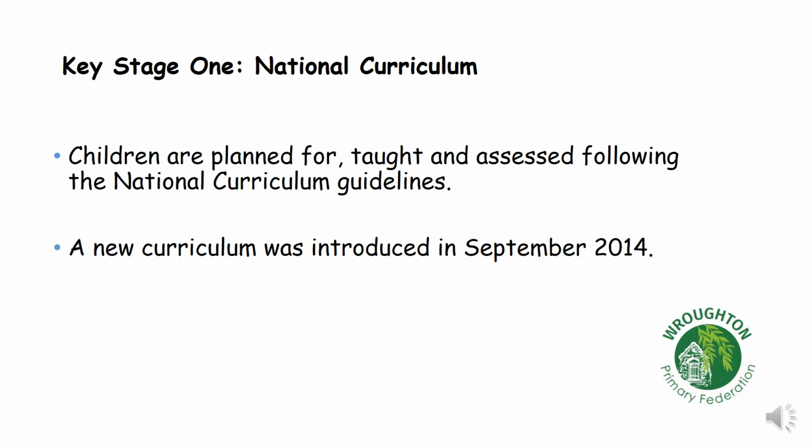Key Stage 1, the National Curriculum. Children are planned for, taught and assessed following the National Curriculum Guidelines. A new curriculum was introduced in September 2014.